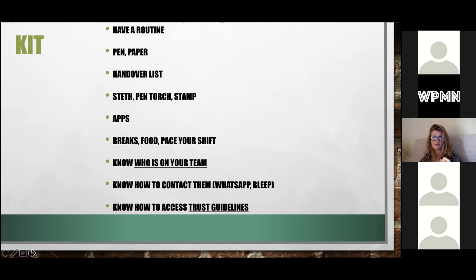That will be a standardized bleep for the hospital. The med reg will always be on whatever number, but ideally get the numbers, because WhatsApp's a great tool, or text, just to say, oh, hey, it's not medically urgent, but there's an ECG I'm just not too sure about, want to have a quick look at it. So yeah, have a little network for contacting them.